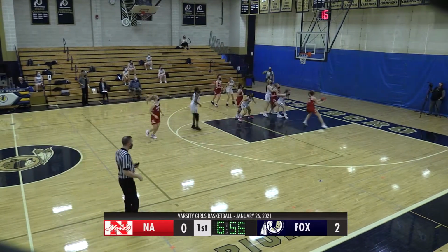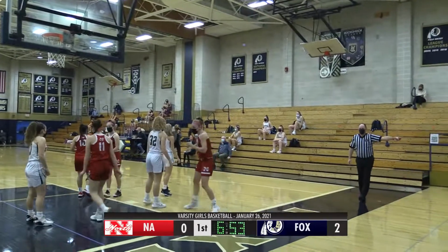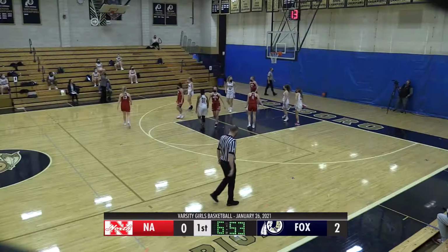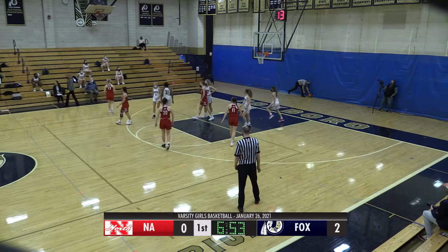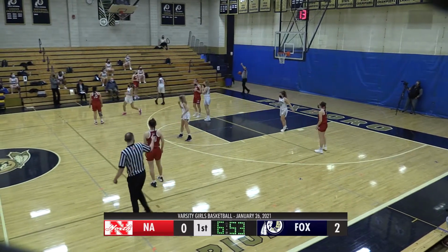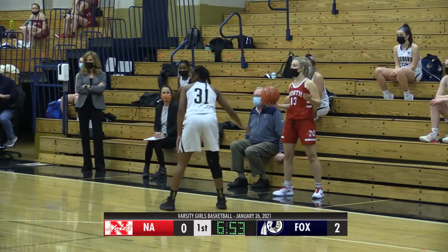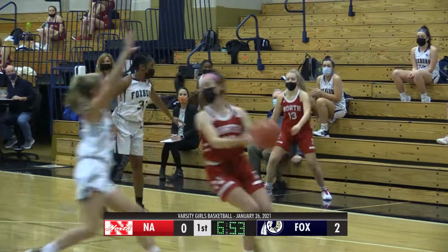Okay, number 20 on the jump shot. Oh, okay. All right, off of Foxborough. Lucked out there, we had a point blank layup. Yep, North Attleboro on the side. Looks like Foxborough's playing man-to-man defense as well. That's typically what they play.